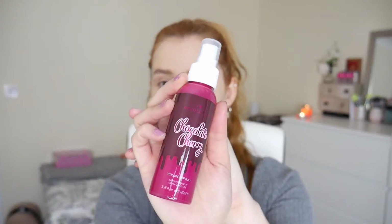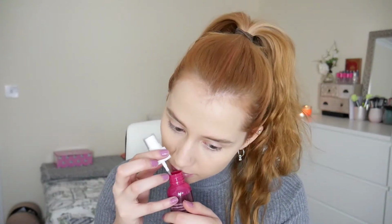So on the inside, it looks just like this. So we've got a spray, a lip gloss, a big eyeshadow palette, and then at the very back, you can't really see it here, we have a little eyeshadow palette. So let's just take you through everything that you get in this. And so the first thing we've got is the chocolate cherry fixing spray. I want to sniff it. Will it smell of cherry? Yeah, that smells really nice. It doesn't even smell too sweet or too strong, it just smells really nice.